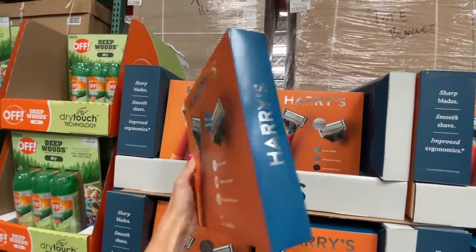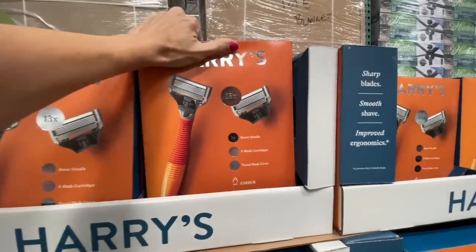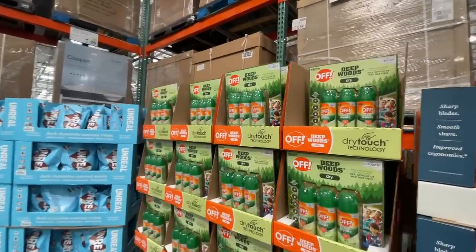Precision trimmer. Ooh, is Father's Day coming up? I feel like it is. Why do I feel like that's a Father's Day gift? It shouldn't be. It's like getting socks, but what else are you gonna get them? You know what I mean?